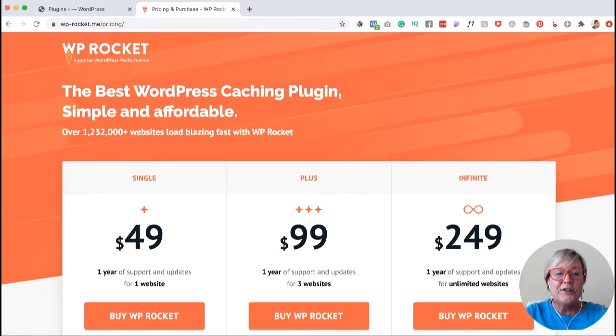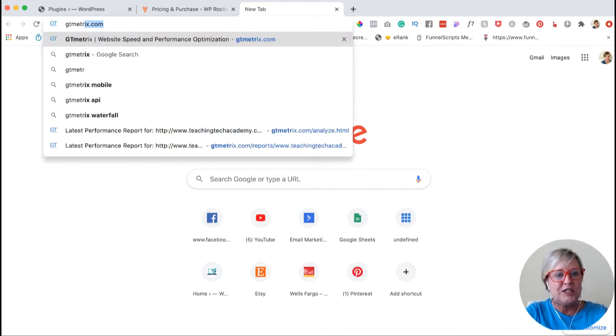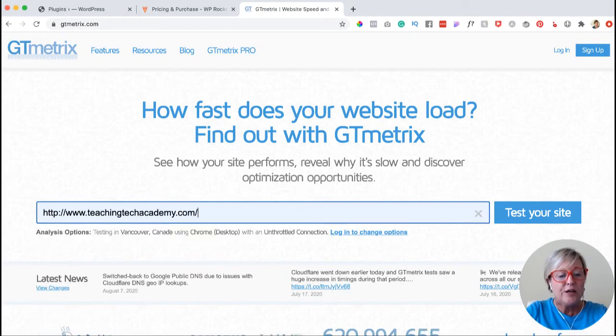Now, we're going to test out my good old website page to see what it's like before I've installed anything. Absolutely no WP Rocket on the site whatsoever. There are a few good free tools out there that will show you your site's speed, your page loading speed. The one I like to use is called GTmetrix, and you can find that at gtmetrix.com. I'm going to type in my URL, which is teachingtechacademy.com, where I provide a bunch of tech tutorials.